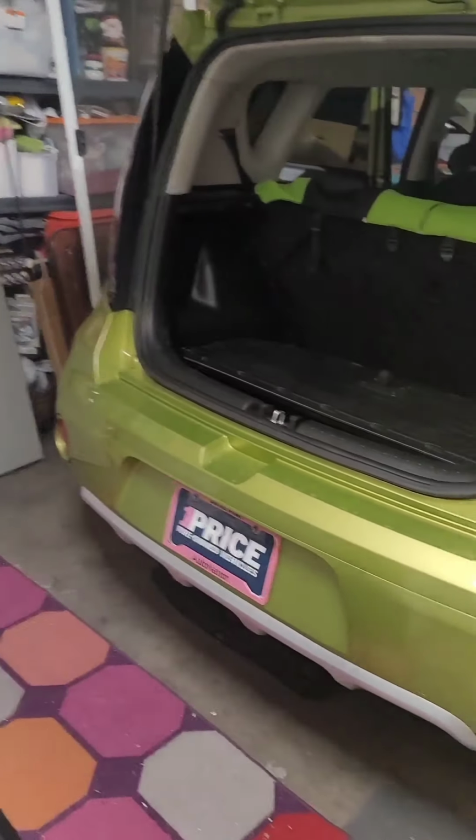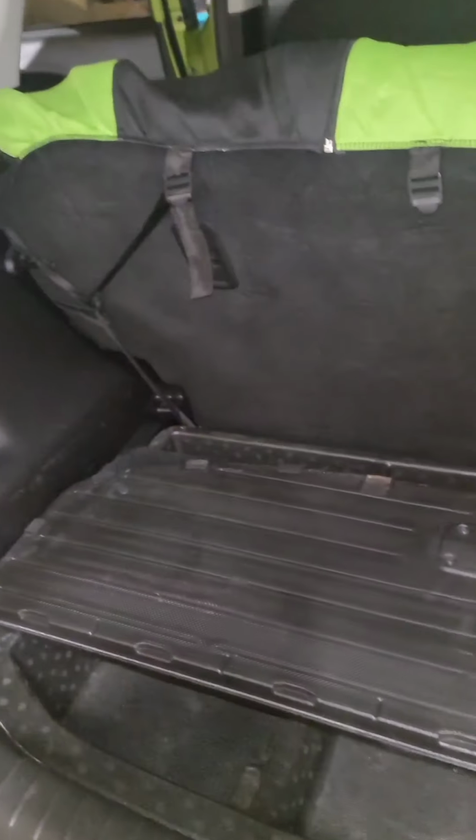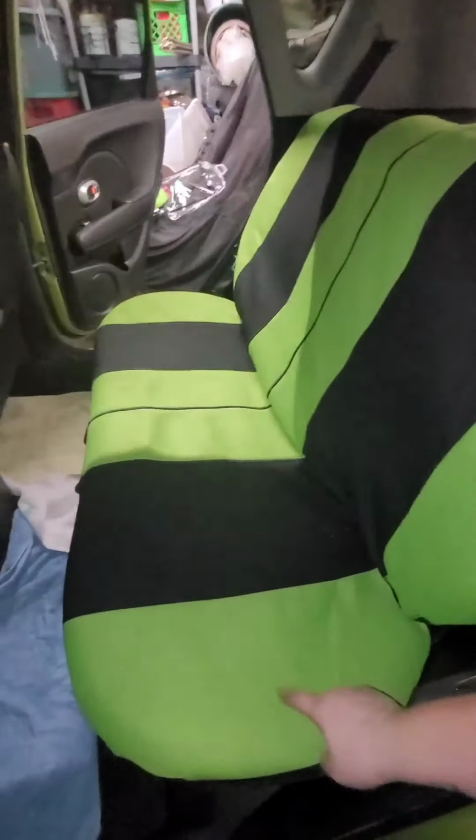I am working on my back seat cushions. Let me put my drink down somewhere. So far, I got one side of my seat cushions done. If you can tell, there's this little loop that has to go around, and this is the back, of course. I had to take pieces of my trunk out in order to start getting this situated. I already got the bench seat part in.